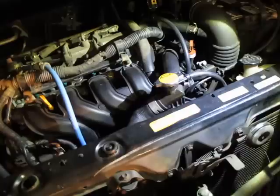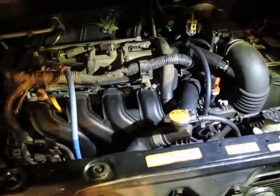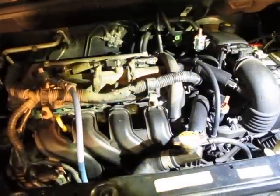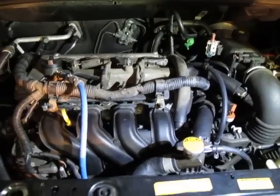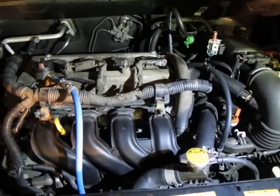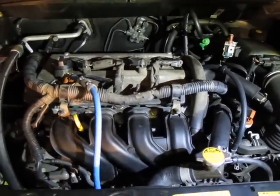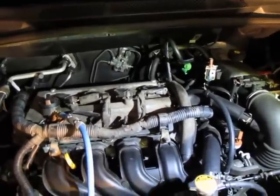So with the PetroSavers engine oil refiner, you never have to change your oil, and it also reduces engine wear by 95%. And this has been tested and scientifically proven, and all that information is available to you if you would like to research this yourself. So it reduces engine wear by 95% because it keeps your oil clean at all times.